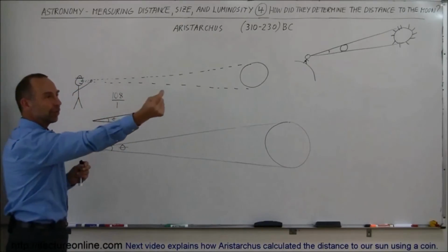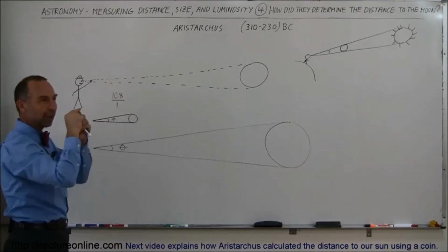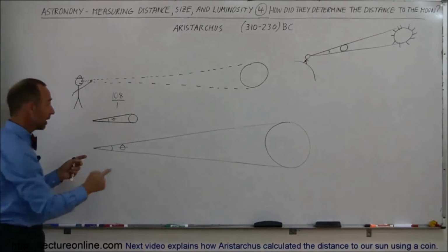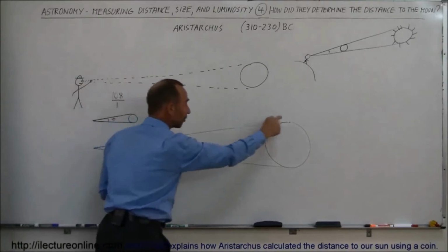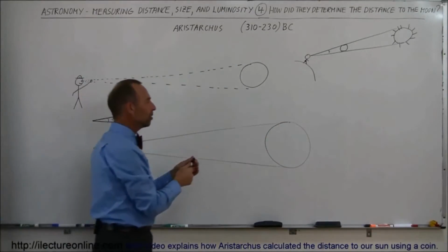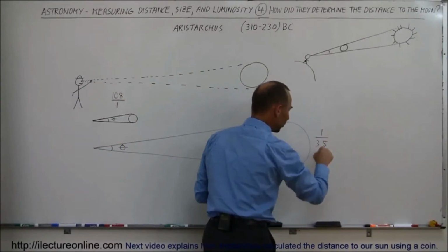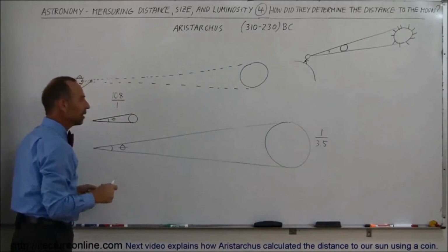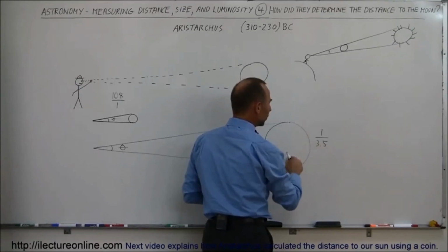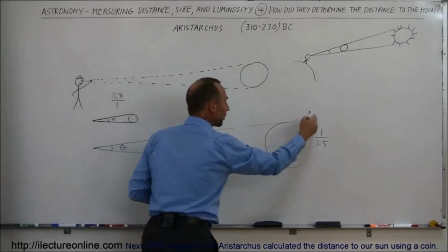So if they kept it far enough away, a small coin can block out completely the disk of the moon. And so that ratio of that distance to the size of the coin is 108 to 1. And so they surmised that that must be the same ratio for the size of the moon versus the distance here. Now, since they knew that the size of the moon was 1 divided by 3.5 times the size of the Earth, that was the ratio there, so they knew that 3.5 times the diameter of the moon is equal to the diameter of the Earth, and they figured that this was 108 times the diameter of the moon.